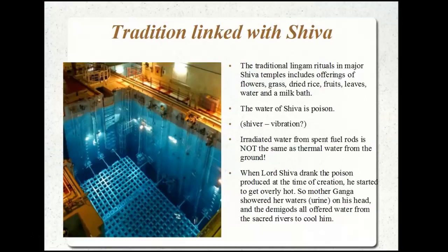It relieves aches and pains. And of course people go to natural thermal waters. And I pointed out one that exists that's been man-made in Iceland, and that was in the previous video. Those thermal waters are radioactive waters. They're fine. They're not harmful. But irradiated water from spent fuel rods is not the same. That is not healthy. It's not good for you.